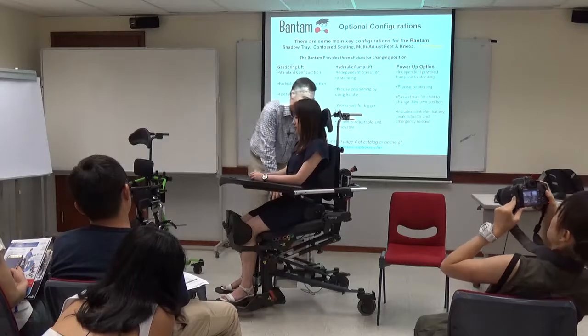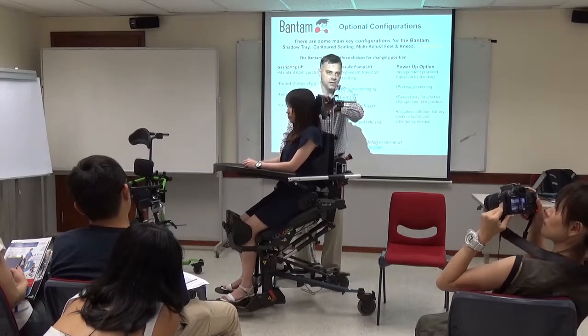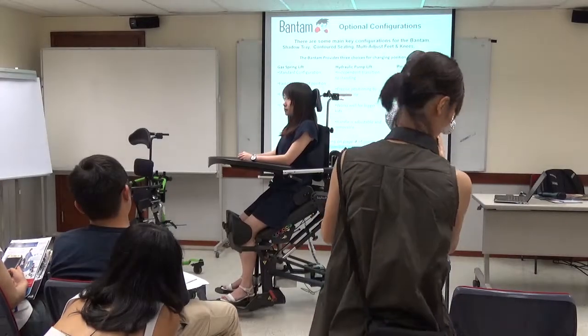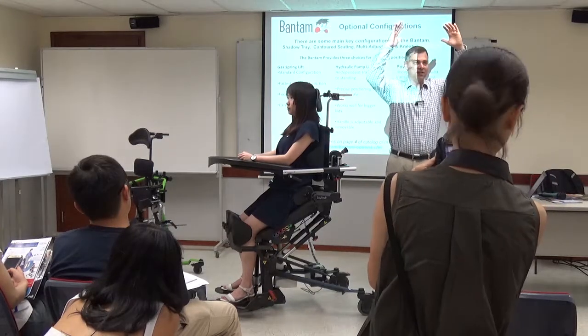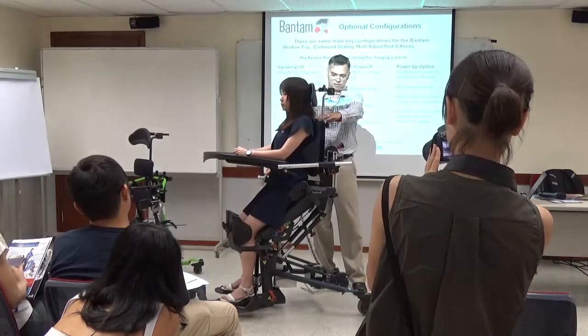And then we can go right up to standing. Now if I did this right, what we'll see is that the back and the head support will stay in the same place. If I didn't do it right, what happens is the back support goes way up higher, and the head support goes way up high when I go to standing, and when I sit down, it comes way low. But because I did a relatively decent job, it's staying pretty close.